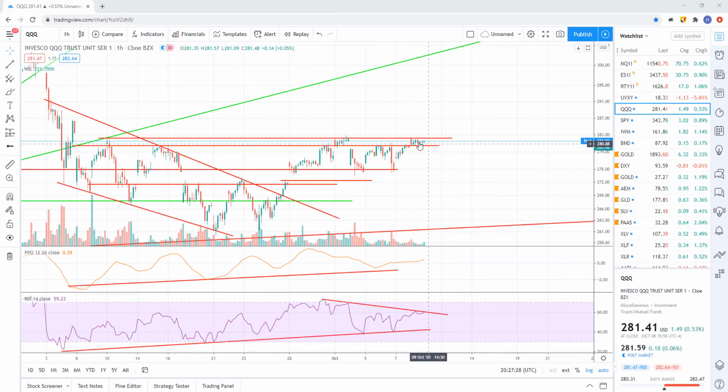I am still short triple Q. I actually switched my short over to triple Qs from XLK. My broker wasn't able to, just over the last couple weeks, my broker wasn't able to locate shares short. So that's why I took an XLK short. But triple Qs is pretty liquid, so I like that.